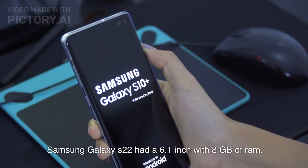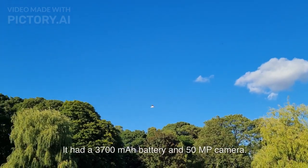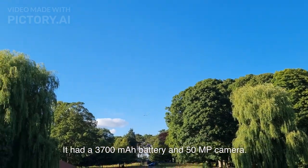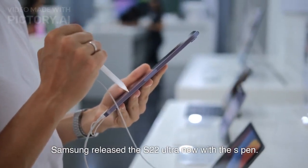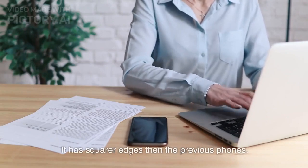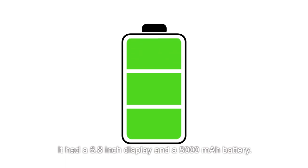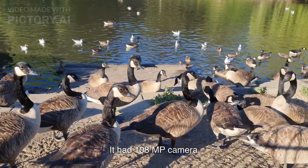Samsung Galaxy S22 had a 6.1-inch display with 8GB of RAM. It had a 3700 mAh battery and 50 megapixels camera. Samsung released the S22 Ultra now with the S Pen. It has squarer edges than the previous phones. It had a 6.8-inch display and a 5000 mAh battery. It had 108 megapixels camera.